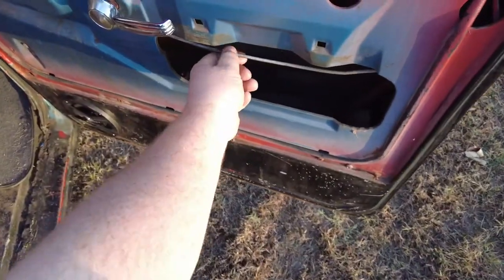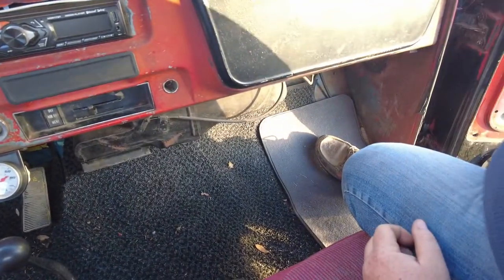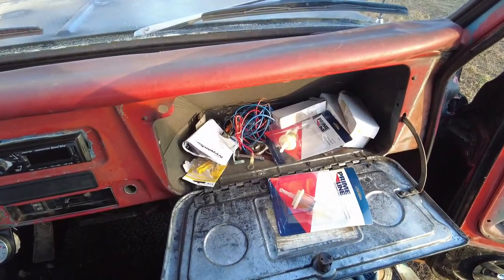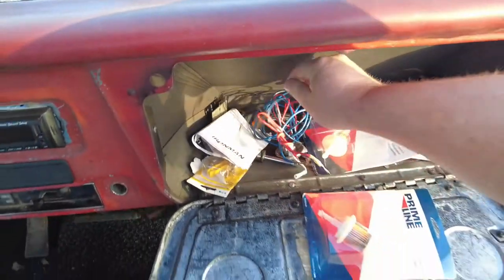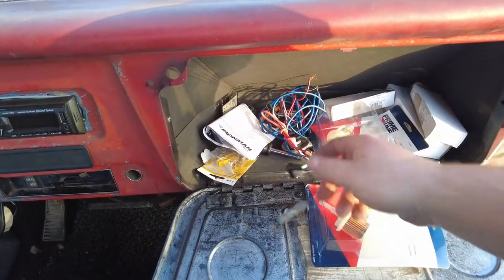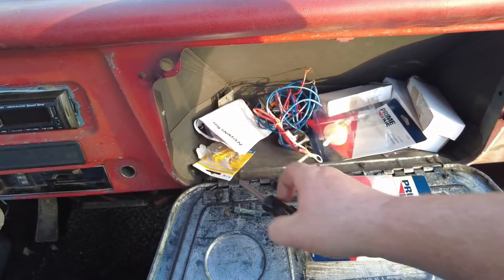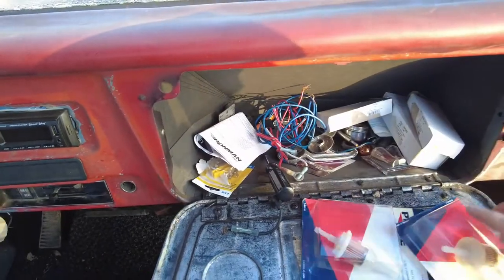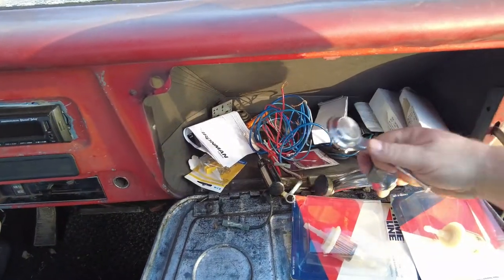Okay. This over here is hooked up. It works. So you see what we got in the glove box. Fuel filters. We'll see why we have those here in a minute. There's the wire for the antenna. That's why it doesn't work. We've got a driver that doesn't seem to go to anything. Another fuel filter, door handles. Those look like older door handles.